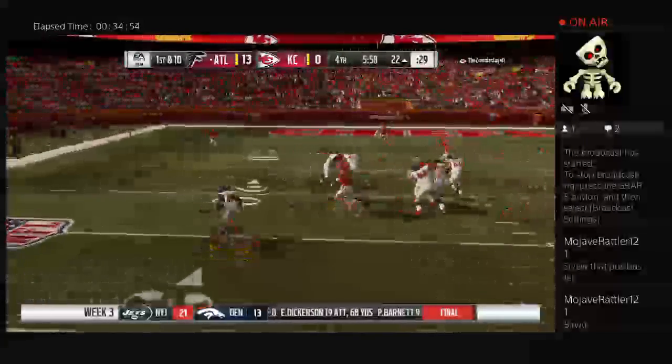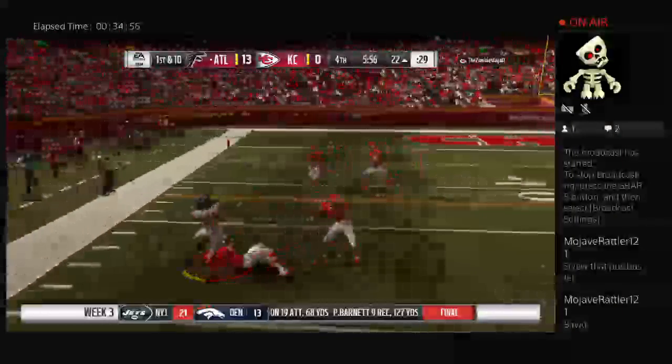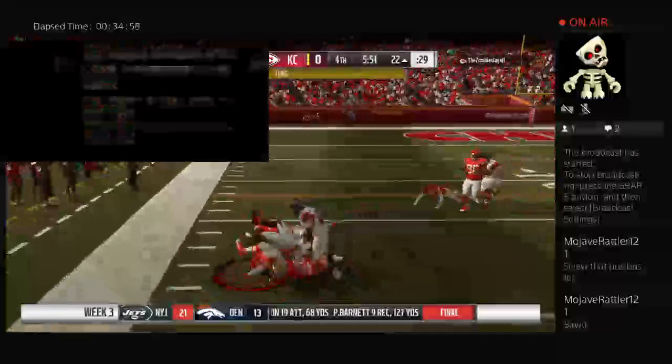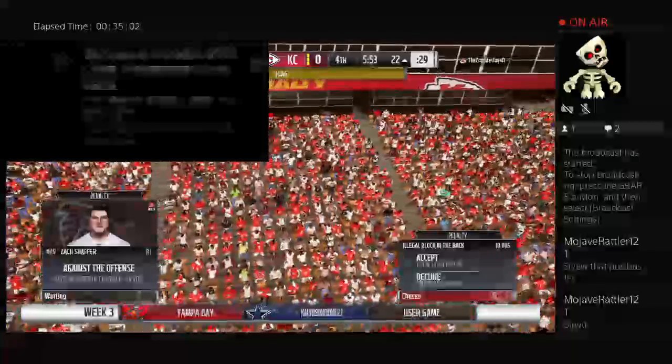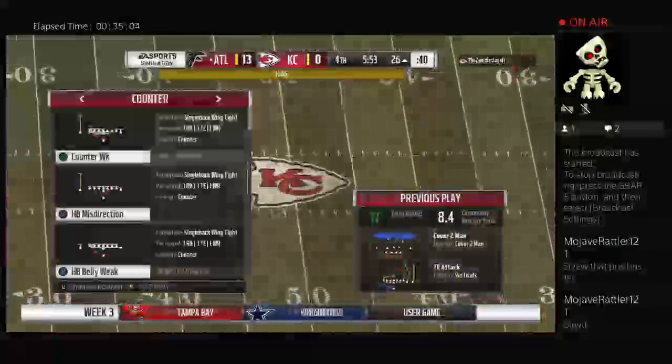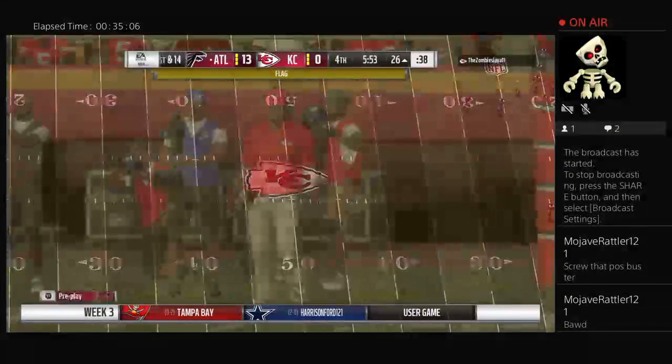And they'll go ground game here with a tailback. Able to power through. And he's going to be taken down here with a penalty flag on the field. So this will be accepted as it moves the offense backwards.